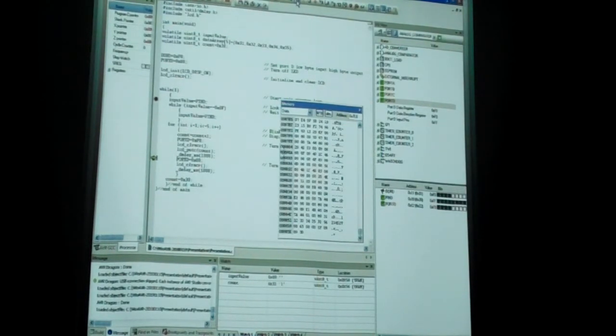The main ideas here are you can step through. You can go through one line at a time. You can jump over chunks of code that you know work and you don't need to see. You can look at what's going on in your memory. You can look at your ports. You've got watch variables down here so you can see what's happening. And then this is the compile window. It kind of gets pushed out of the way when you start your debugging.